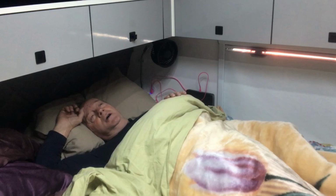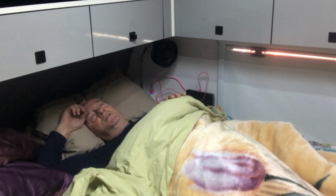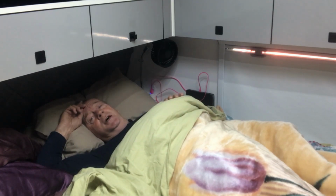So look, if you're overseas and you're coming to Australia, just use your sunscreen, slip on your shirts and hats.